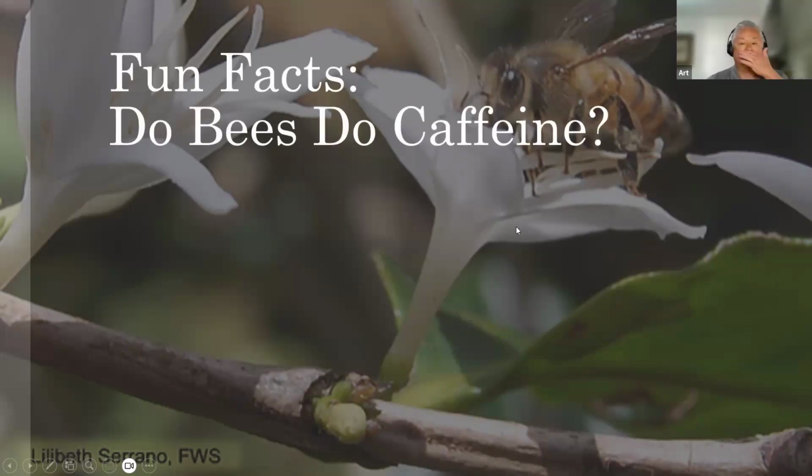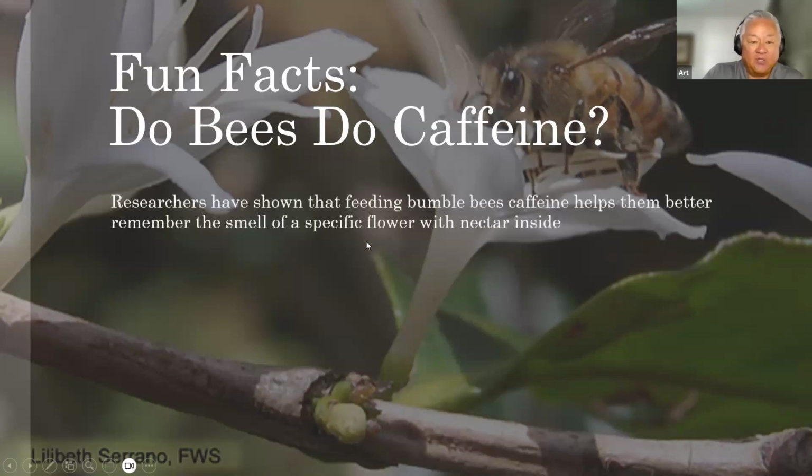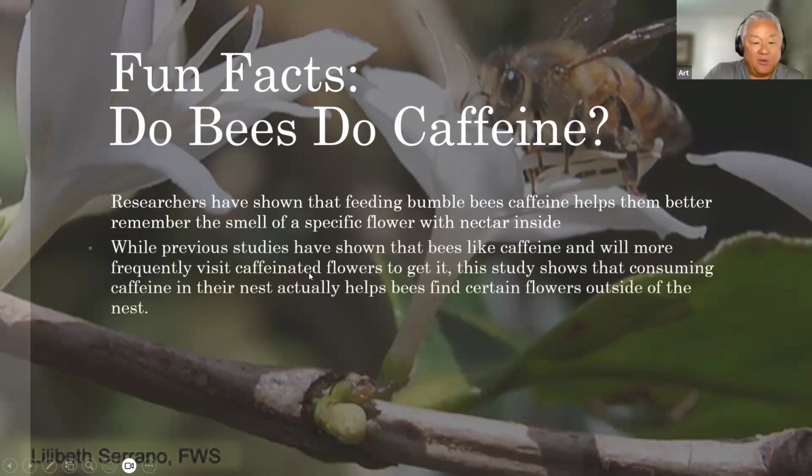Oh yeah, this is a fun fact. Okay, do bees do caffeine? Researchers have shown that feeding bumblebees caffeine helps them better remember the smell of a specific flower with nectar inside. And if any of these are what was done at UC Davis, let me know. While previous studies have shown that bees like caffeine and will more frequently visit caffeinated flowers to get to it, this study shows that consuming caffeine in their nest actually helps bees find certain flowers outside of the nest. It helps them to locate it.